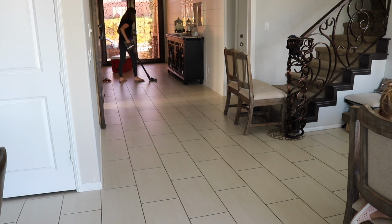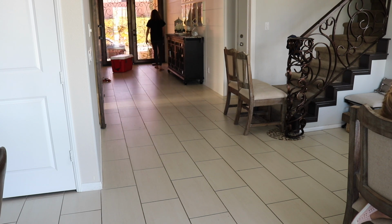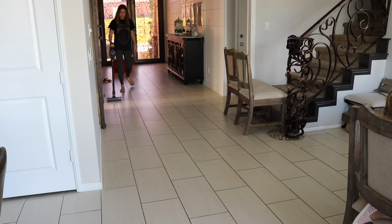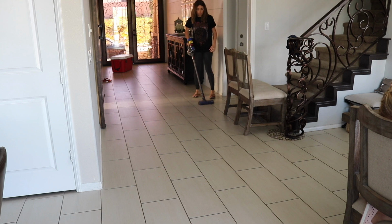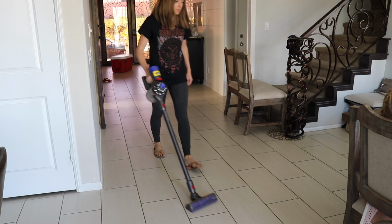So here the girls are sitting down with a snack and they're coloring, and Owen's down for a nap. So I figured this would be the best time to work on the floors. So first, when I'm cleaning them, I like to vacuum everything up first because we can get some dog hair from Kyla and just crumbs. So I like to have it all clean first before I go in mopping it.